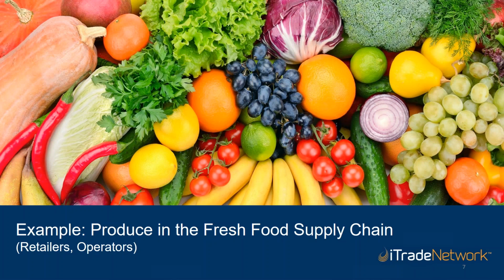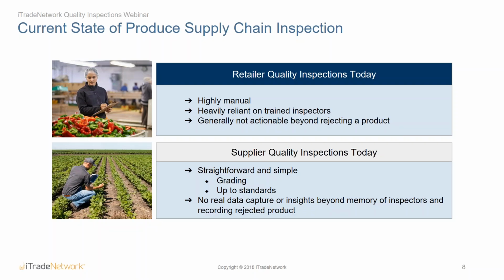However, now let's focus a little deeper on the produce inspections. Within the produce industry today, there are two different types of inspections happening. The first is the retailer quality inspection. When a retailer is receiving produce at their distribution center, they're going to inspect every load that comes in. It's a fairly manual process.